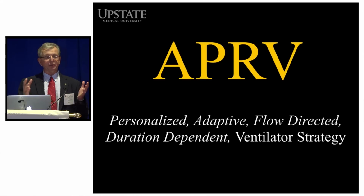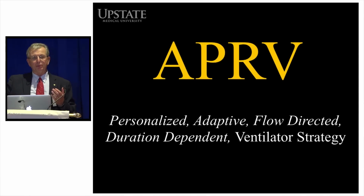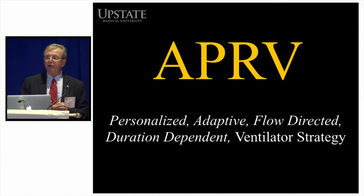And so, if we have a 0.5 second duration in the normal lung, the patient gets sicker, we go down to 0.45, 0.4. As the patient starts getting healthier, it's going to start coming back closer to the 0.5. Flow directed, because we're measuring expiratory flow, and duration dependent. We're decreasing the duration to the point where we trick the alveolus into staying open.